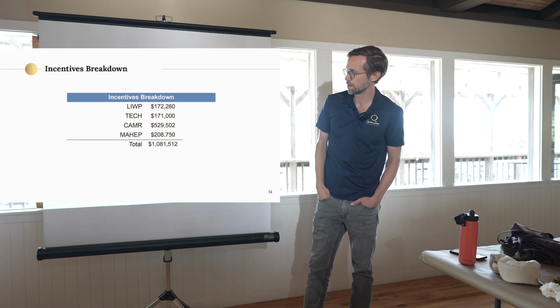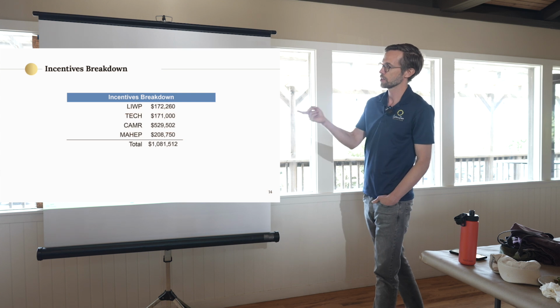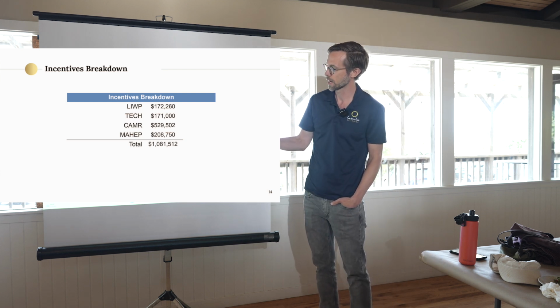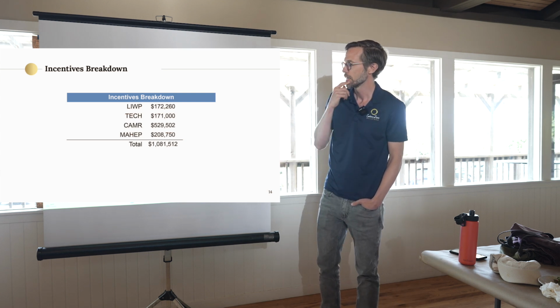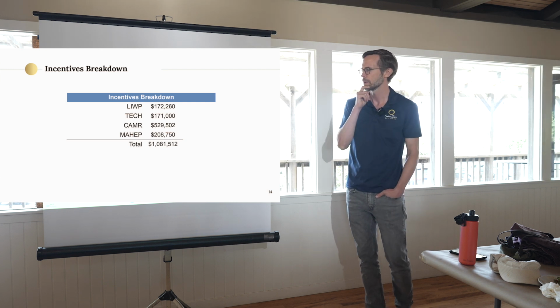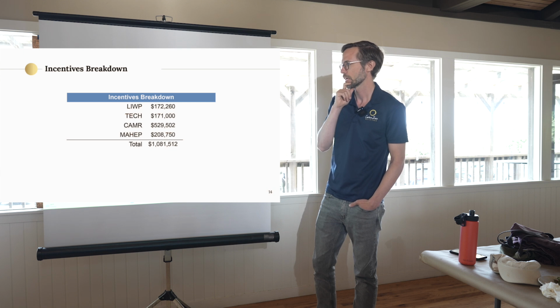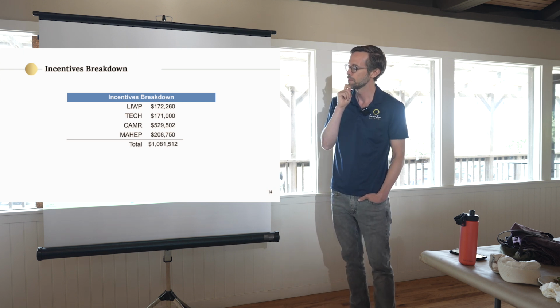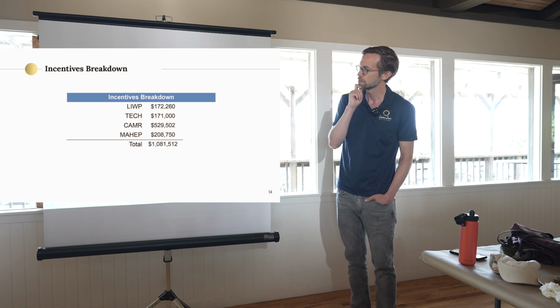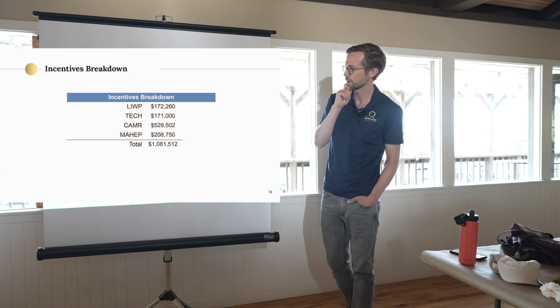Next slide, please. This is a 4 incentive program stack. The Low-Income Weatherization Program brings $172,000. TECH, $171,000. Then the LADWP Comprehensive Affordable Multifamily Retrofit program. That has a prevailing wage electrical requirement and an apprenticeship requirement as well, so the electrical work had to be prevailing wage on this.